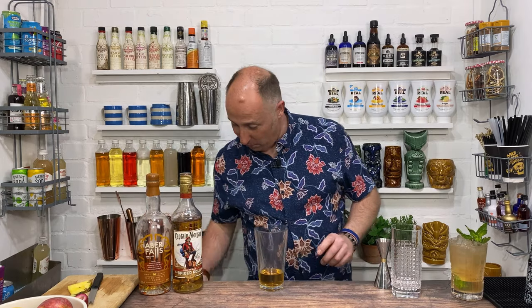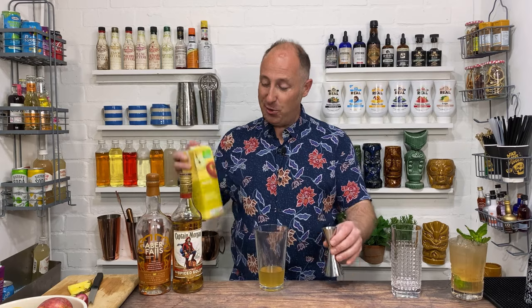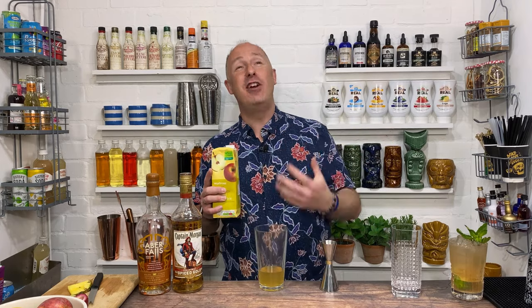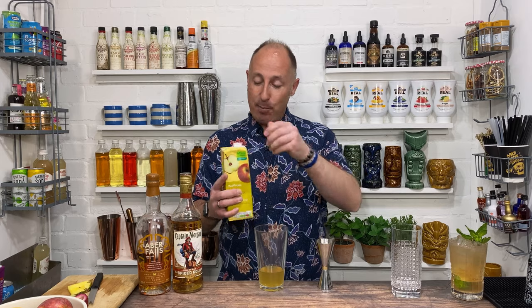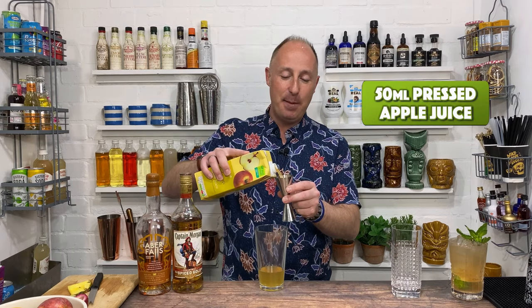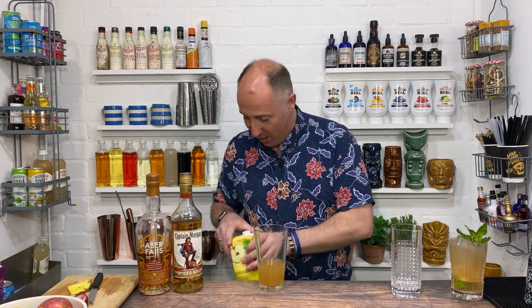I do want a bit of lime juice. I've got some fresh lime juice here, freshly squeezed. I'm just going 15 ml in there. Then I just want some pressed apple juice. Again, supermarket own brand is perfect, but make sure it's pressed. I've got a thing against the clear stuff, the sugar from concentrate. Make sure it's 100% pressed apple juice. It tastes better. 50 ml. There, boom, job done.